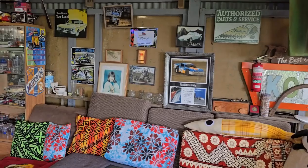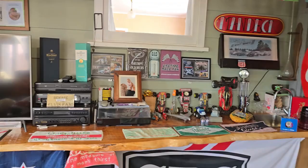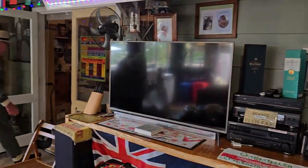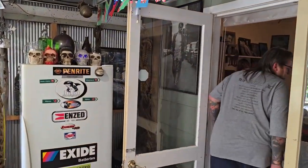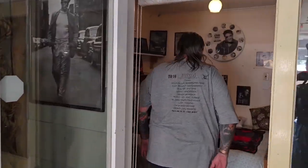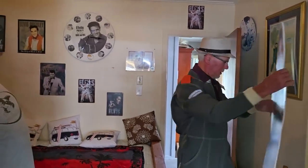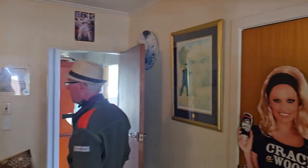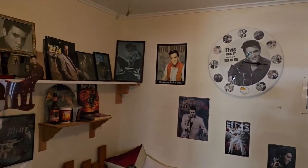Elvis is a singer that I've loved since I was a kid. Mum and dad put me onto him. So there are some bits and pieces in here that of course Ray would gravitate to. Cracker Woody, eh? Yes, well, I'll say no more about that. So put that back. Some of this stuff was bought from Just Plain Interesting, and thanks very much. And some of it was donated, and I've collected over the years.